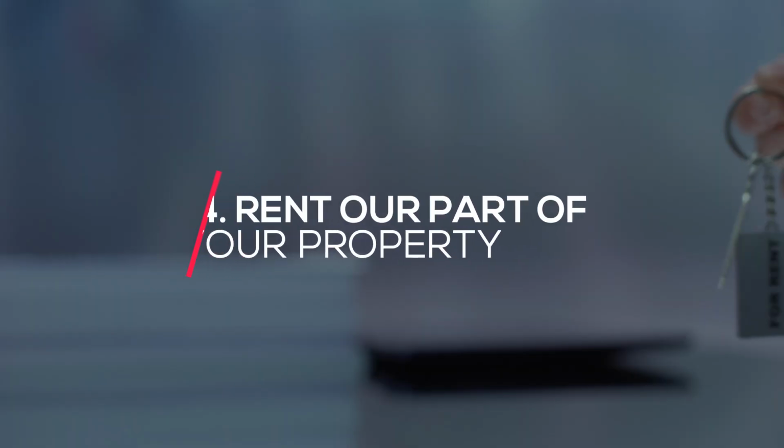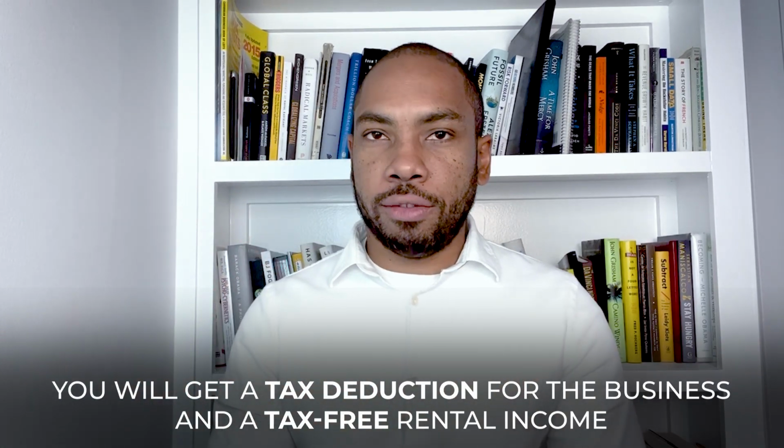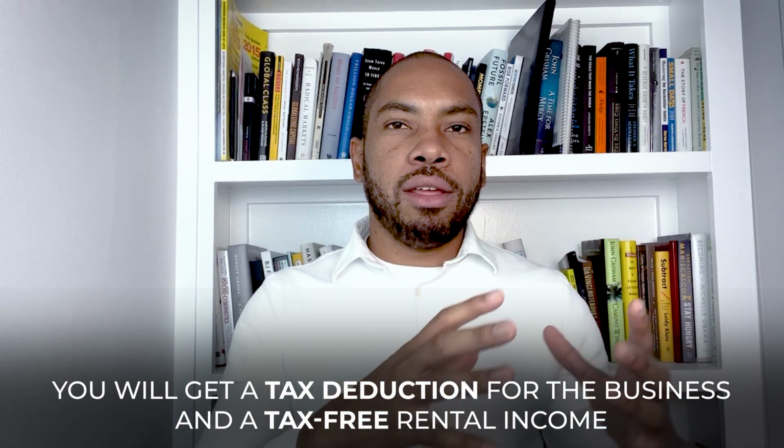Number 4, if you own a large real estate, if you own a big property, you can always rent out part of your real estate to your business. When the business pays rent for the space that you're renting out, it becomes a business expense, so it's going to be a tax deduction. But since you're the owner of the property, the rent that the business is paying becomes tax-free for you. So it becomes a tax deduction for the business and it's tax-free for you. So you want to consider renting out a space of your property to your business.